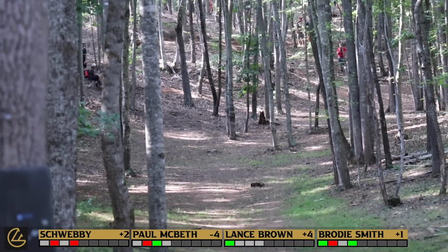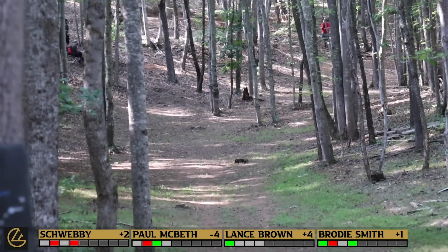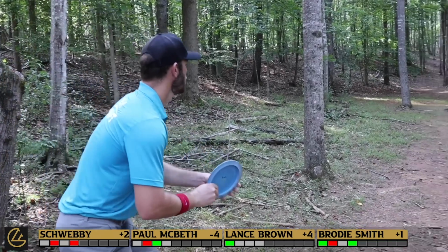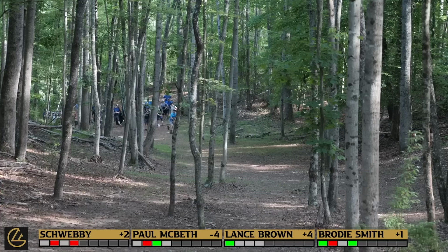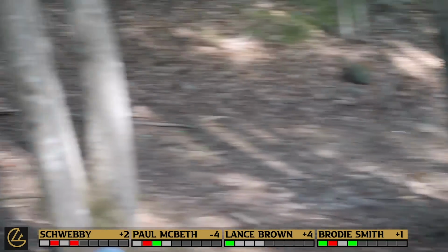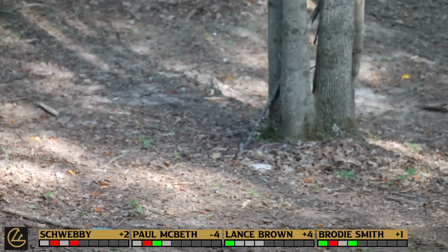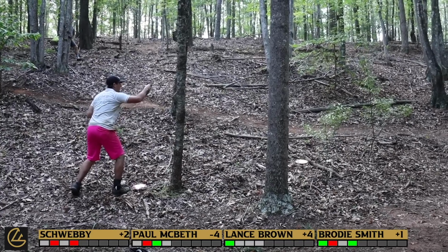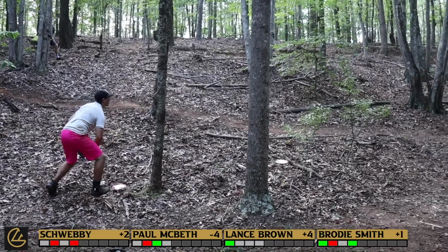A little inside, but got all the way through there. He'll have an outside jump putt, most likely just a layup for a 3, but if he wants to run it, he'll have a shot at it. That's looking good from Brodie. Came in a little fast, but kicked that tree and stayed pretty close to the basket just there. On the edge of the circle. And I'm looking at like a 45-footer here on the side of the hill.